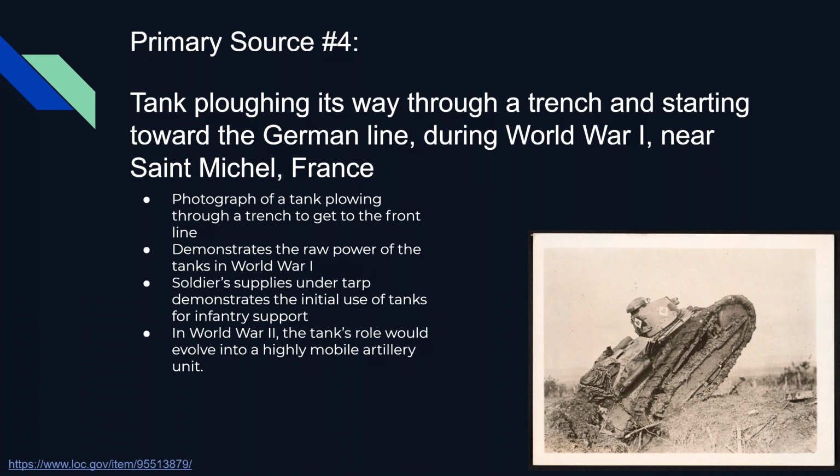My final primary source is a photograph of a tank plowing through a trench to get to the front line. This photo shows the raw power that the tanks in World War I had compared to other vehicles. This image is very clear, and so there are some good details visible. For example, there are items with a tarp covering them with chains holding the tarp down. These are most likely provisions or supplies that soldiers on the front line need, and this demonstrates the initial use of tanks for infantry support. In World War II, the tank's role would evolve into a highly mobile artillery unit.